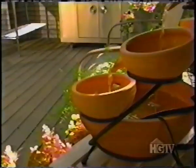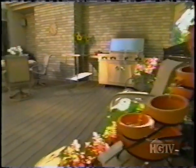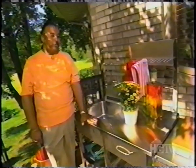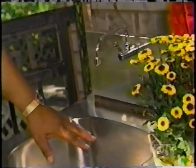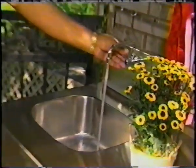A 20 by 20 foot deck just off the kitchen frames the Braisleys' favorite outdoor room. Across from the 48-inch gas grill is the newest addition to the space, a mobile outdoor sink. You never miss what you don't have, but once you have it, you really enjoy it. And you could move it from deck to deck, and it's very lightweight. It's just an assembly of two hoses. And you turn the water on, water off.